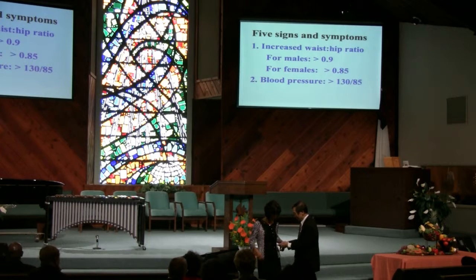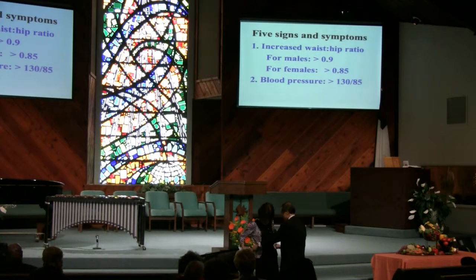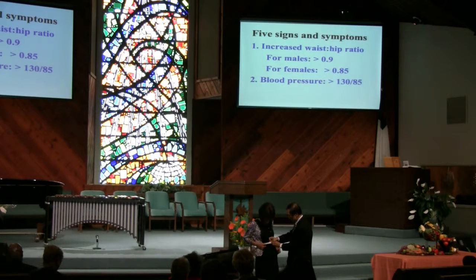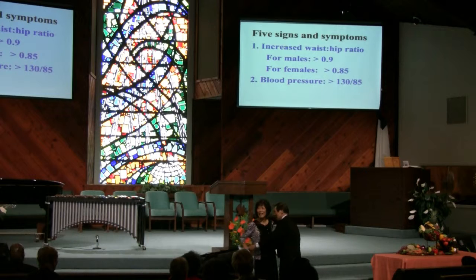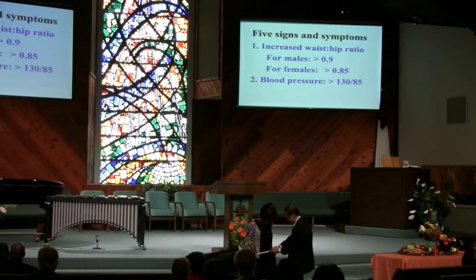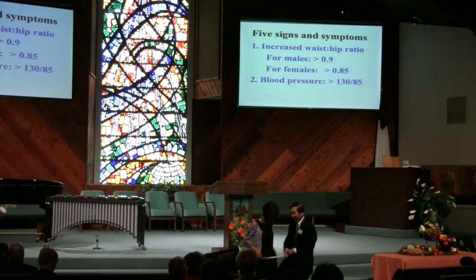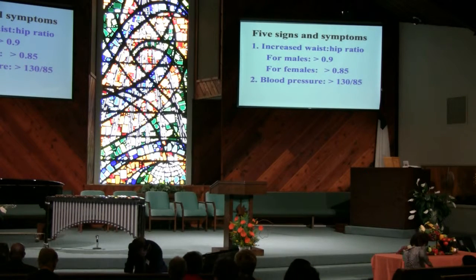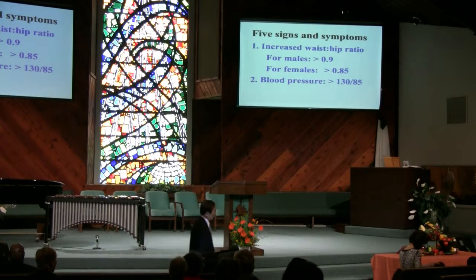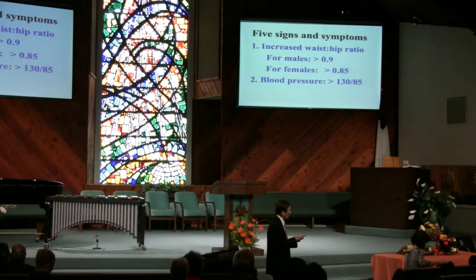And let me go this way. All right, this is the waist measurement. It's 25. All right, let's look at the hip. Don't announce it. Oh, don't announce it. Hip measurement is 35. All right, 25 is the waist, and the hip circumference is, did I say 35?